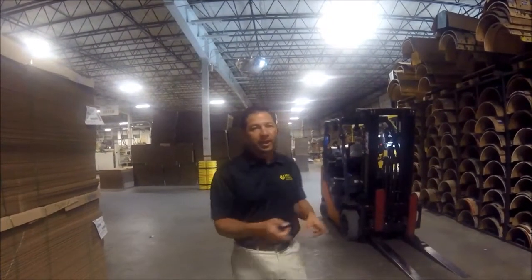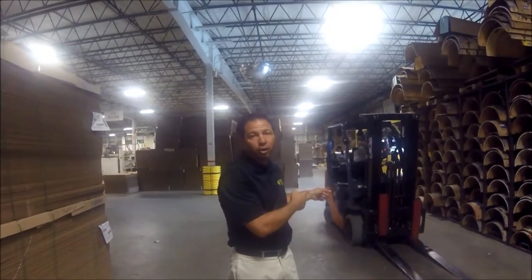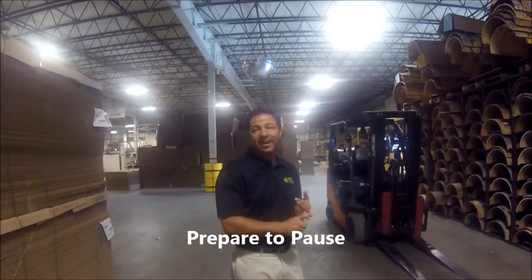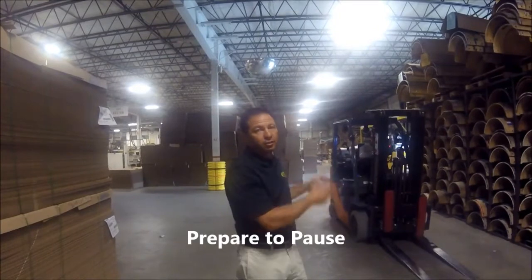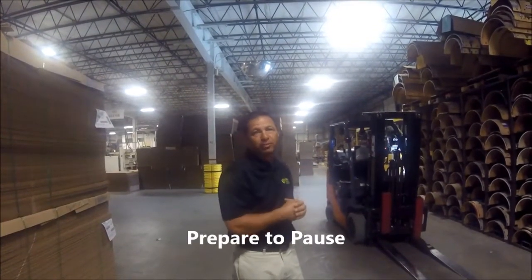What we're going to do is head into the plant. We're going to head to station number 17, which is the rotary die cutters. We have 2 rotary die cutters. We have a Hycorr and a Staley die cutter. They're basically the same machine. So we're going to head over and take a look at those, and you can pause at location number 17.